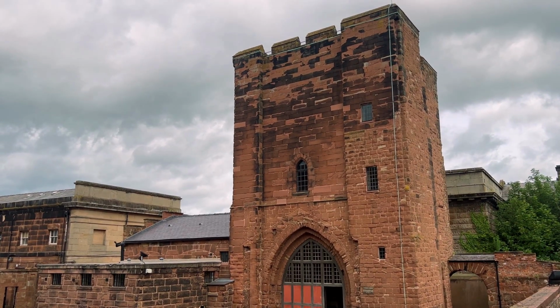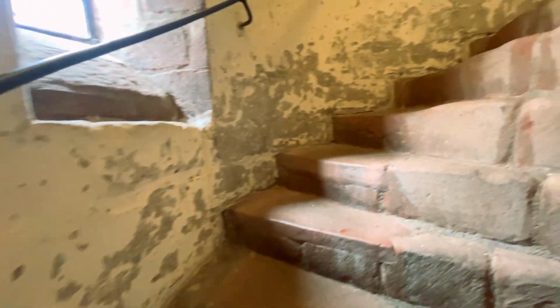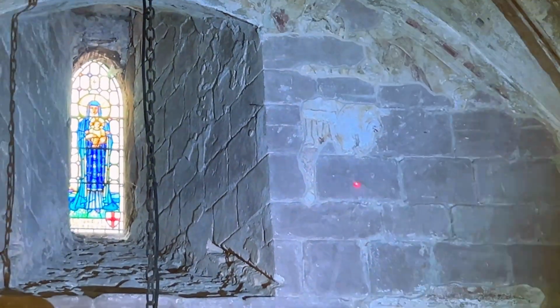Inside this tower is the Chapel of St Mary de Castro. Up a few rickety stairs to the first floor, and you're there. Some fragments of the medieval wall paintings are still visible today. These were pointed out by the knowledgeable English Heritage volunteer.